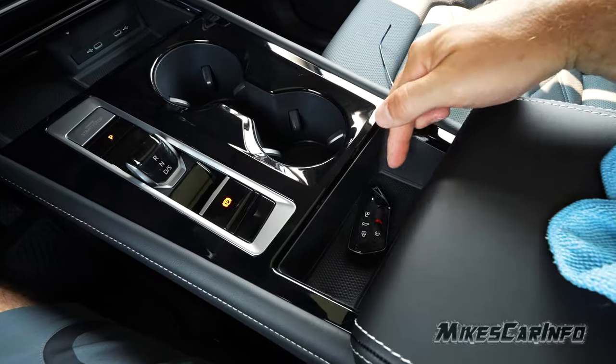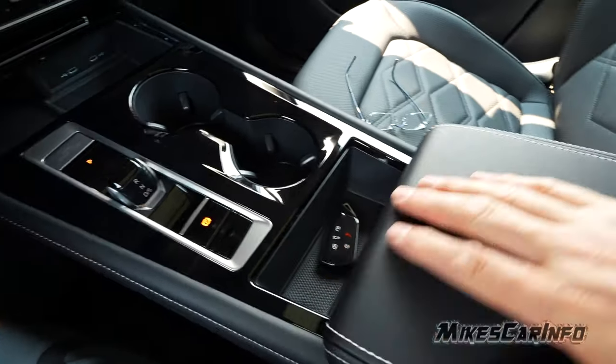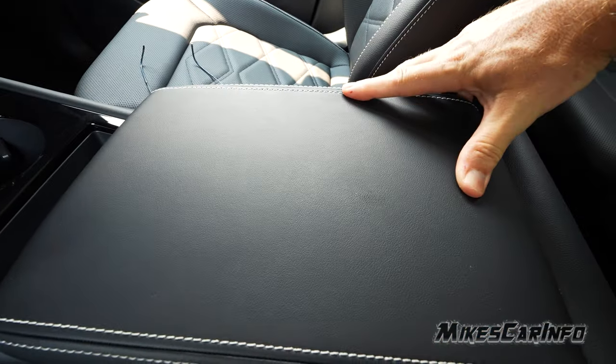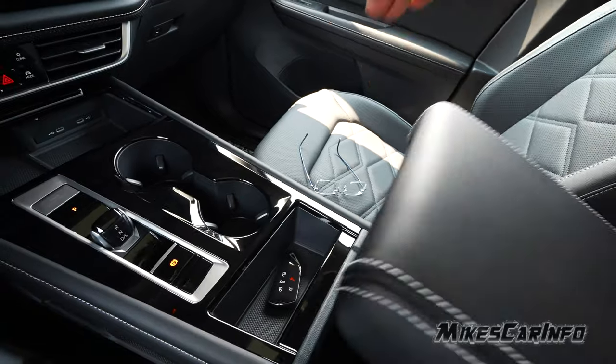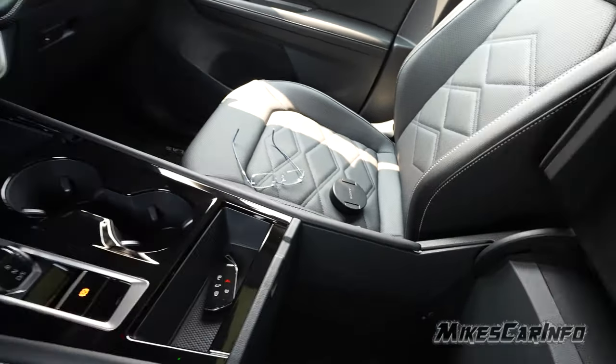A little storage compartment right in here. It does have a little rubberized floor to it, a little pad there. Here's the armrest, kind of rubbery soft. It is soft, nice and big. You might want to share it with your passenger possibly. So you can lift this up. It has a little latch there, and it doesn't flop back down. It stays up wherever you put it.